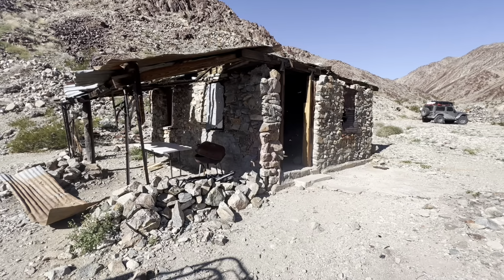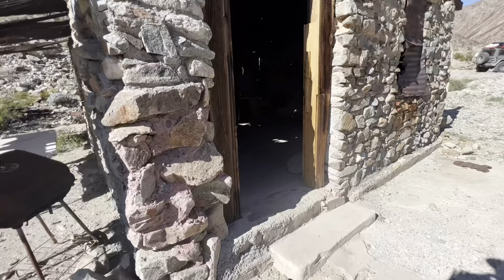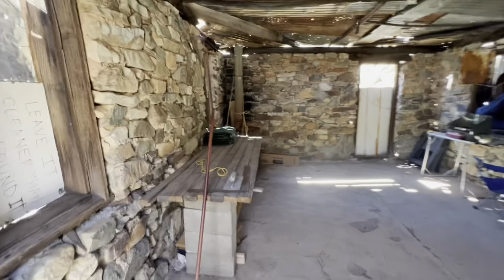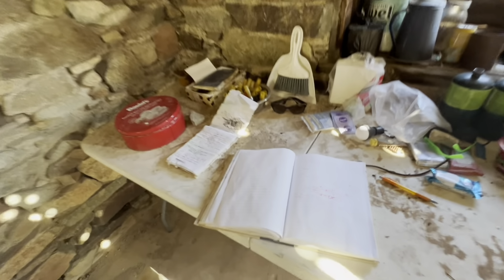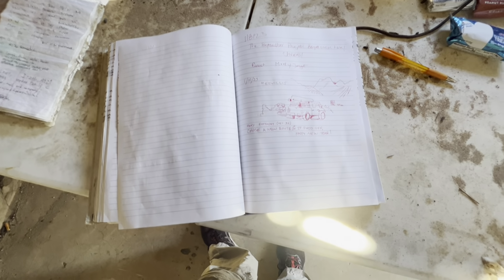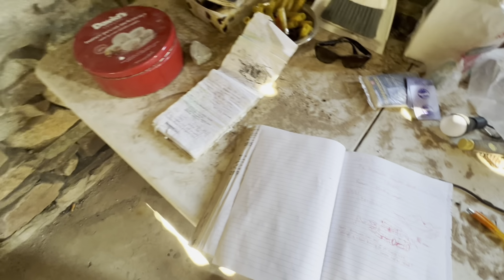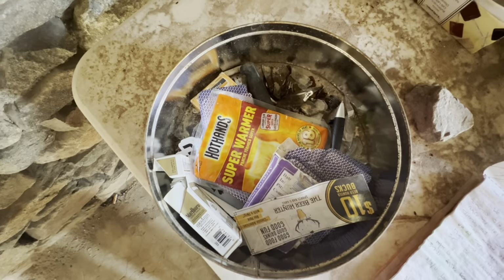Okay, we're at the Brooklyn Mine. This is the old cabin. This place is famous. Everybody comes up here. Wow, there's even money. There's all kinds of stuff. Some cookies, let's see what they got. I could always go for a cookie. Psych. Nothing in there for that.